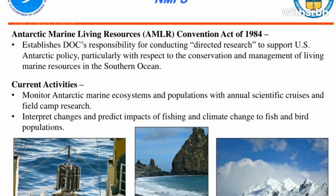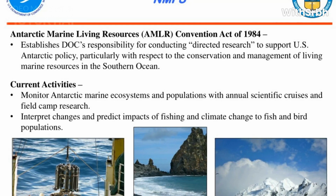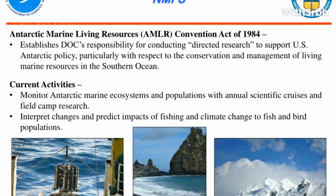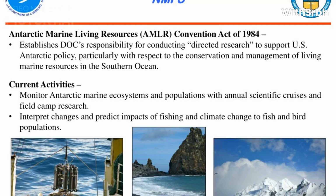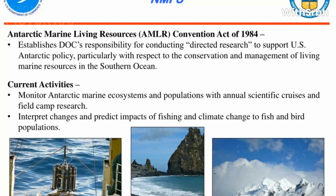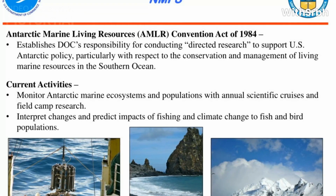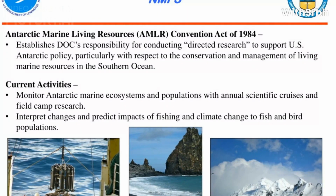Agreements signed by countries' dignitaries. The treaty system includes several agreements, including the Protocol on Environmental Protection to the Antarctic Treaty, which sets out measures to protect the Antarctic environment, and the Convention for the Conservation of Antarctic Marine Living Resources, which establishes a framework for the conservation and management of marine resources in the Southern Ocean.